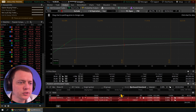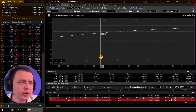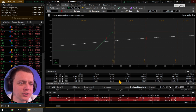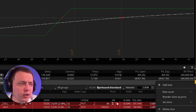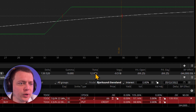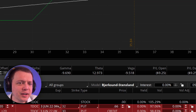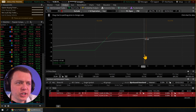Let's go to about 20 contracts here as just a general discussion. So this trade right now would normally cost you about $2,680. And if we look at the breakdown on all of this, I get a theta of about 13, a -9 vega, and about 139 delta. So call it about 140 shares of the stock.